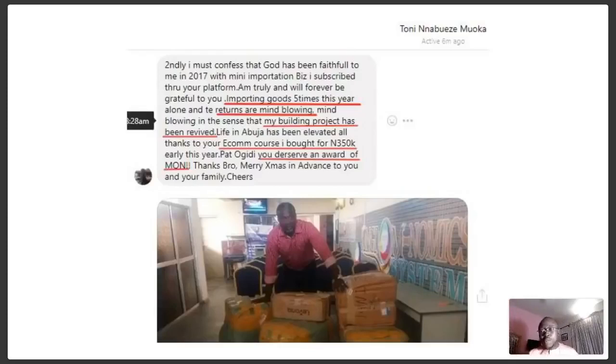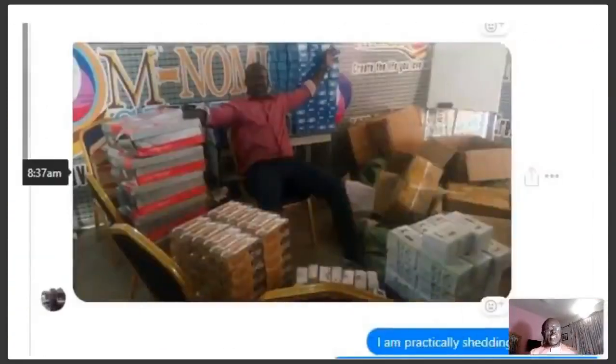And then if you look closely, you will see he's sitting against some cartons. This is where he's sitting comfortably, where he has an office somewhere in Abuja, and then he has a mini warehouse, something like that. So that is him snapping with his goods. His goods just came in from Asia, yeah. And then out of excitement, he snapped and sent me those pictures to my email.